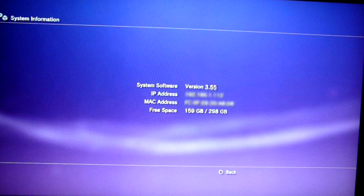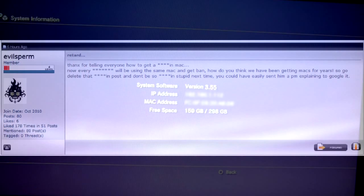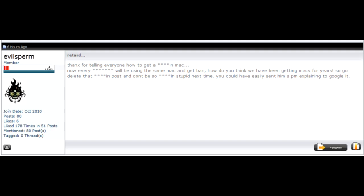Where you can get one? Well, I'll leave this up to you. Just bear in mind that if two consoles with the same MAC address get online simultaneously, both users will get banned. That is you and the innocent other gamer whose MAC address you are using.